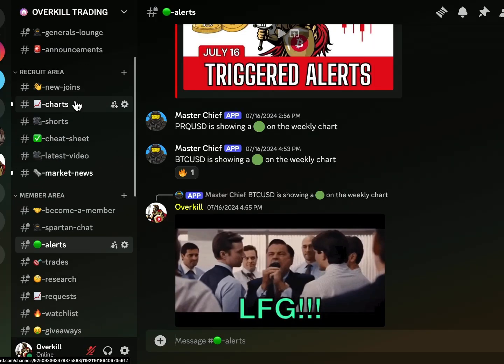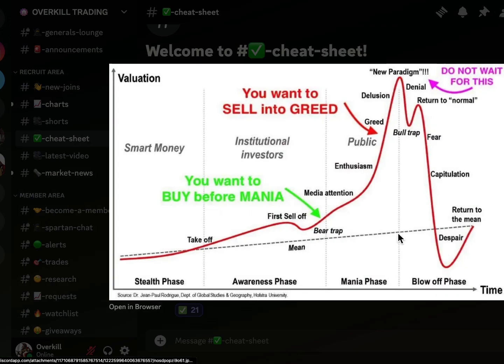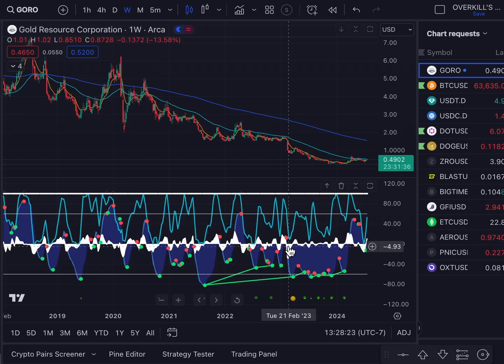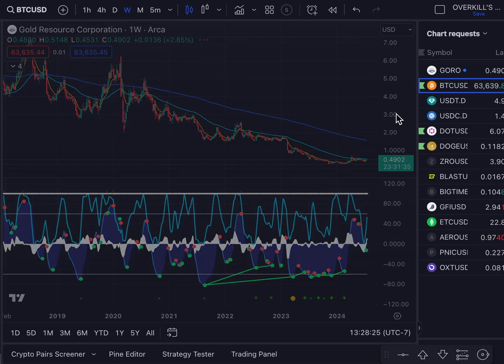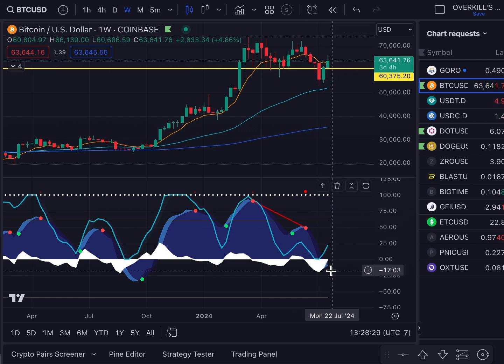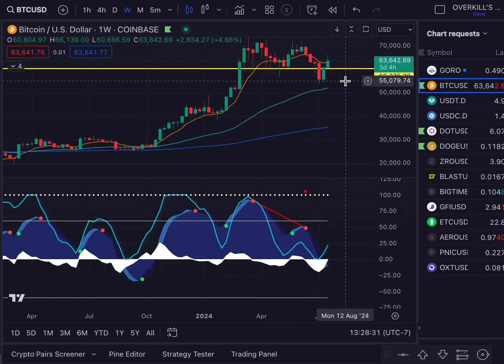A good example of this is our cheat sheet over here. We don't want to buy when it's down below the mean. The mean is our light blue line on our chart. That's the 50-week moving average. The mean is the average. We want to buy when the asset is up above it and pulling back into it. You can see Bitcoin did exactly that. It pulled right back into the mean and it bounced. So with that green dot showing up 2 days ago, I'm still very bullish.